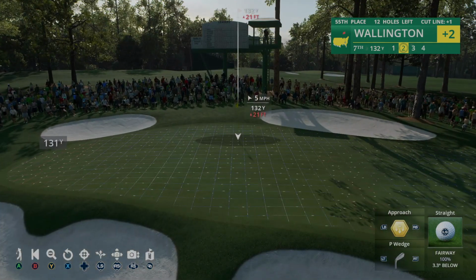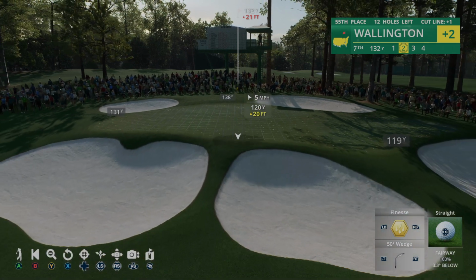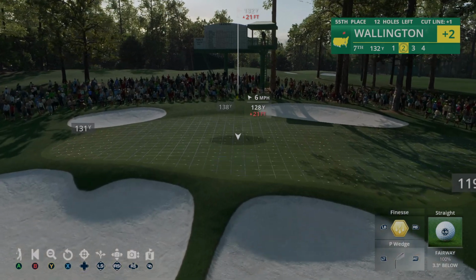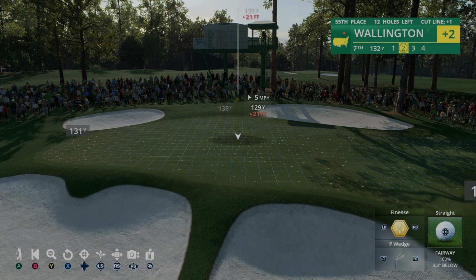From the fairway, let's go to Notah. Well positioned in the fairway, but there are no guarantees to hit the green. It is protected by a series of bunkers all around it, and precision is a requirement.